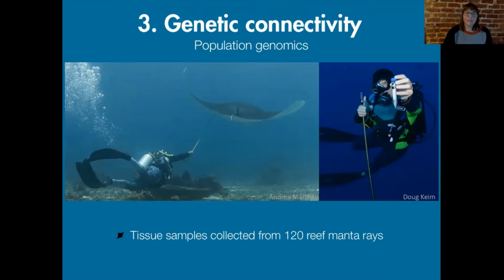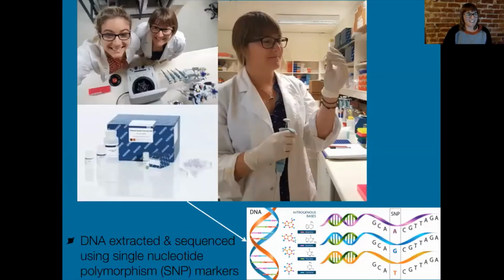And the way that we collect a tissue sample is by using a custom-made biopsy tip, which is mounted on the end of a Hawaiian hand sling. So we take a small tissue sample from the individual, usually from the trailing edge of the pectoral fin, and that gives us about a 1 gram sample of muscle tissue, which we then preserve in ethanol, and then we send it to Australia to the lab.